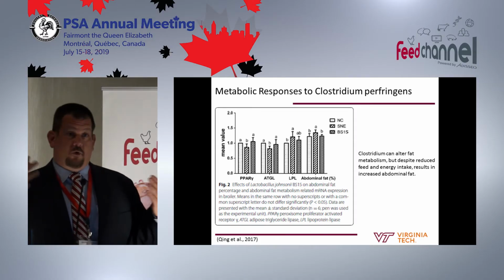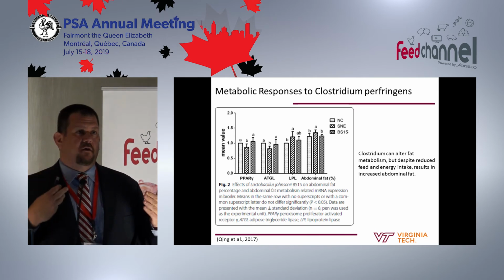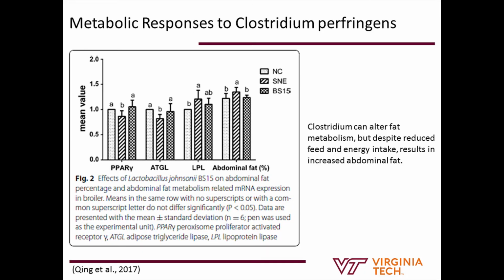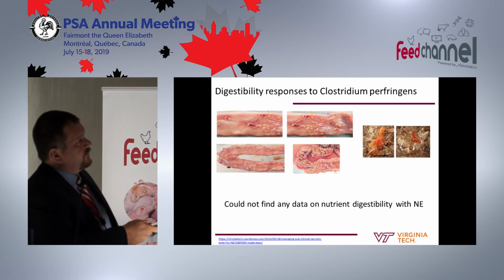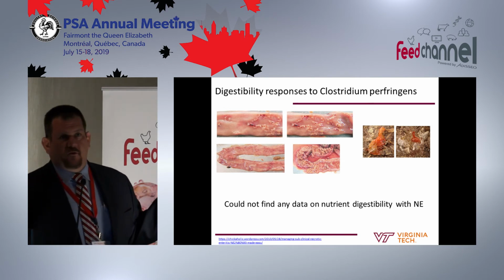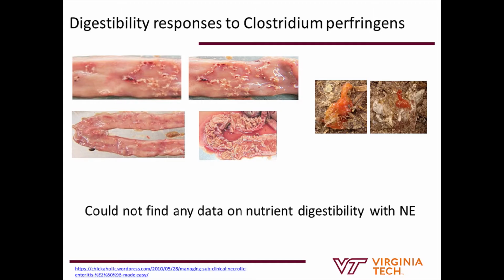So very different from what we've seen with the coccidial model, where we're really pushing that energy loss, and we actually saw a loss in fat composition. I did want to come back to the digestibility and just reiterate this. If you look at all the cellular damage that occurs in the intestines, there's got to be nutrient digestibility losses here, but unfortunately, this is something that I could not find. I think there's been some work on it, I just couldn't find it in the literature, so hopefully we get some reported values on this soon.